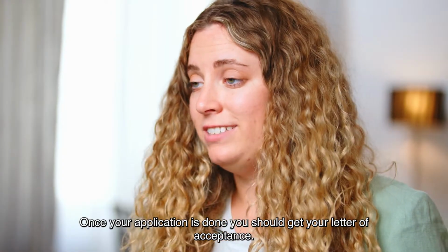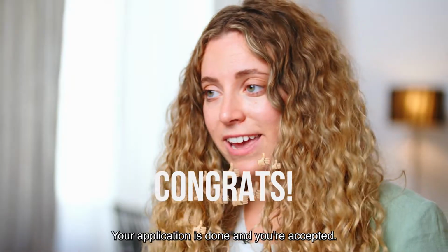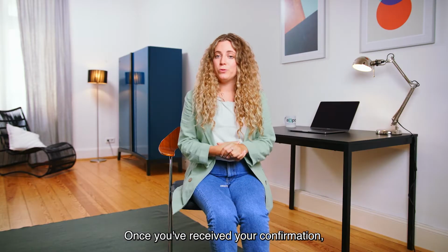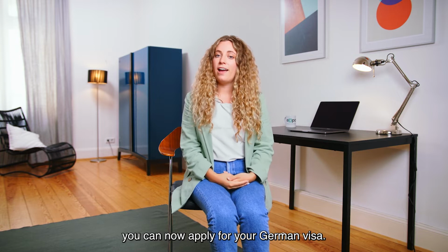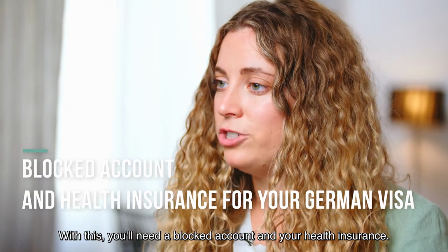Once your application is done, you should get your letter of acceptance. Congrats! Your application is done and you've been accepted. Once you've received your confirmation, you can now apply for your German visa. With this, you'll need a blocked account and your health insurance.